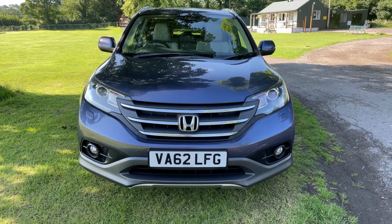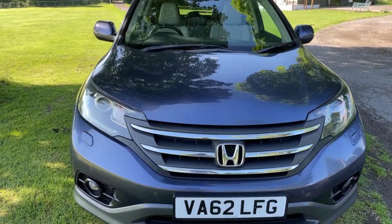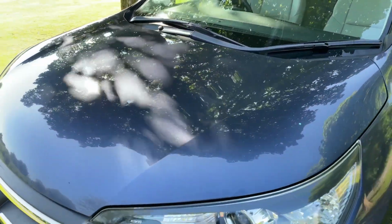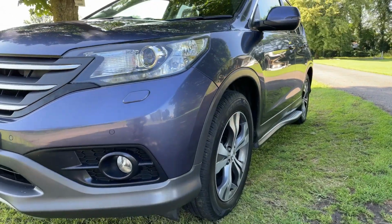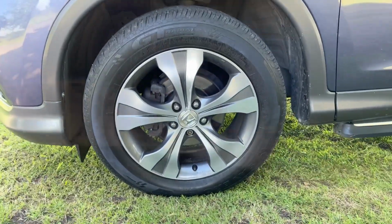Front of the car, lights, lenses, clear, intact, no cracks, no condensation. Front bumper, incredibly clean. Likewise, bonnet of the car is absolutely beautiful. I can hardly see a stone chip anywhere on there. Near side, passenger side, just mirror smooth in the panel work. Near side front alloy, absolutely lovely.